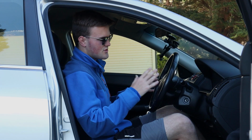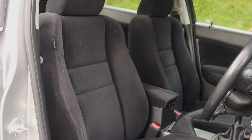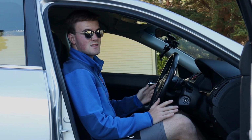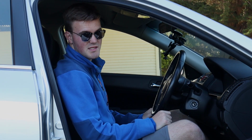The third thing that I really like about this car is that it is extremely comfortable. These seats are really comfortable on long journeys, and I was fearful when I put the lowering springs in that it was just going to ruin the ride comfort of this car, but it really hasn't. It is still extremely comfortable. It doesn't scrape on anything. No complaints about the ride or seat comfort at all in this car.